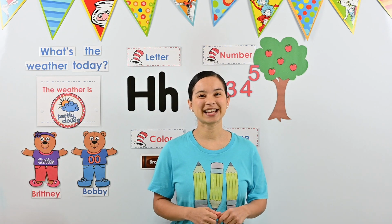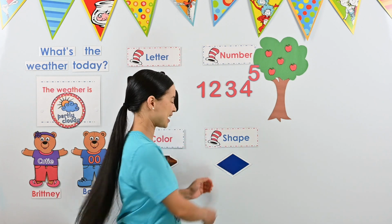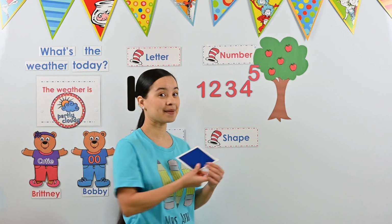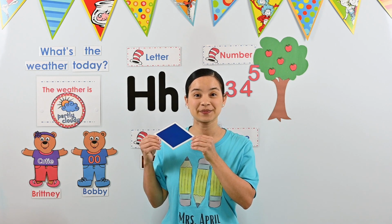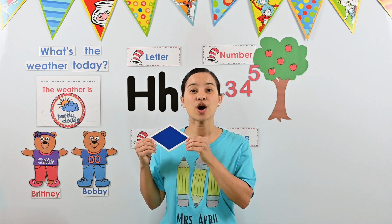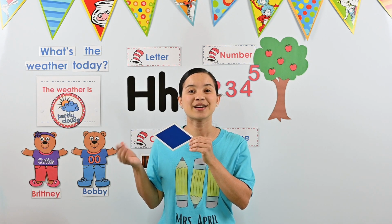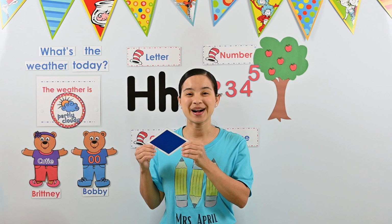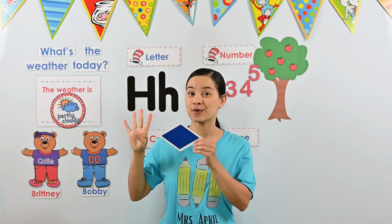Okay, now it's time to move on to our shape of the day. This week, we're reviewing shapes. Yesterday, we talked about the oval. Today, we are going to talk about this shape. Do you remember the name of this shape? It's a rhombus. Can you say rhombus? Perfect. A rhombus has 4 sides and 4 corners.